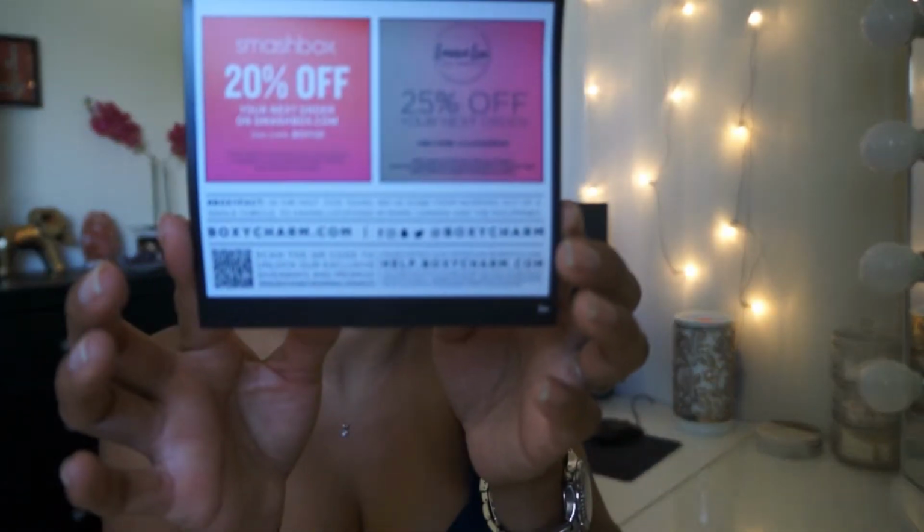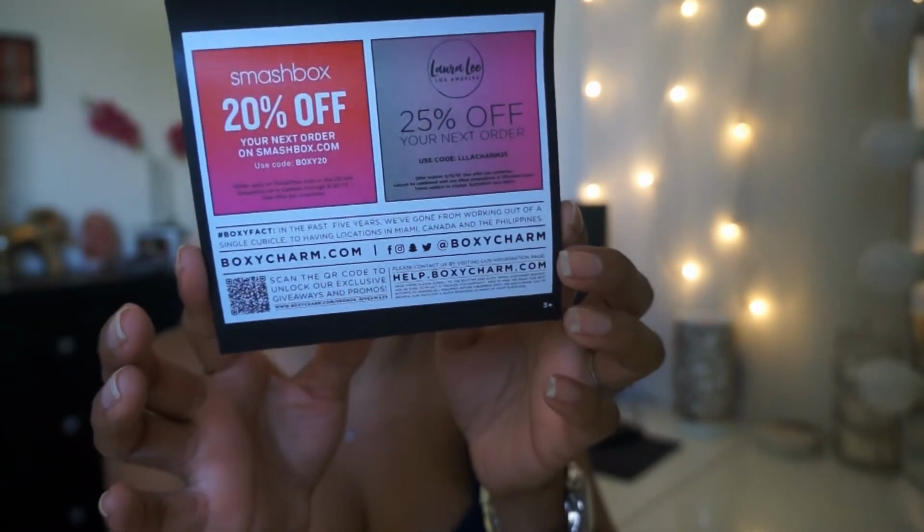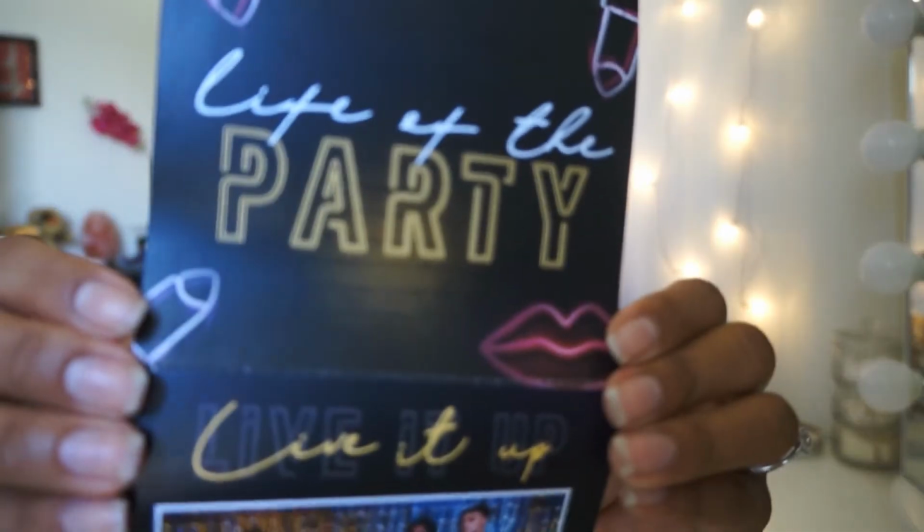Let's get started. As always, the first thing that we receive in the Boxy Charm is going to be the little card. This gives us the theme for the month, the products that are inside, what they retail for, and they also put in some discount codes on the back of them. For this month, they put on their Smashbox and Laura Lee. So those are the discount codes for that. And the theme for this month is the life of the party.